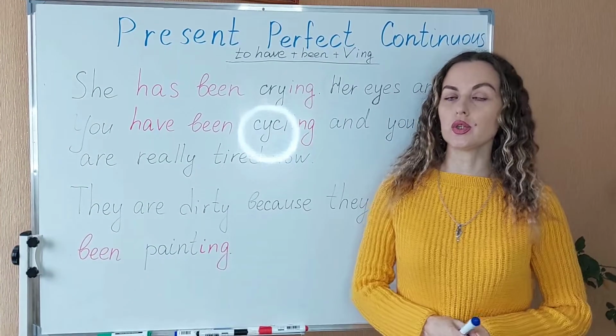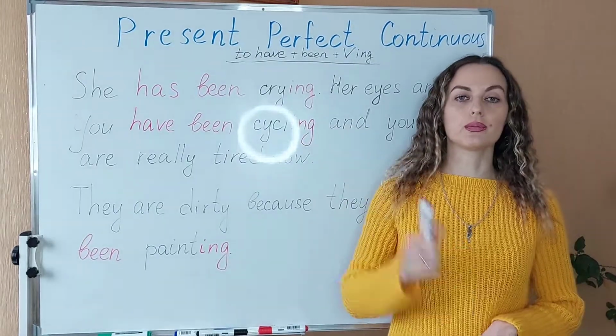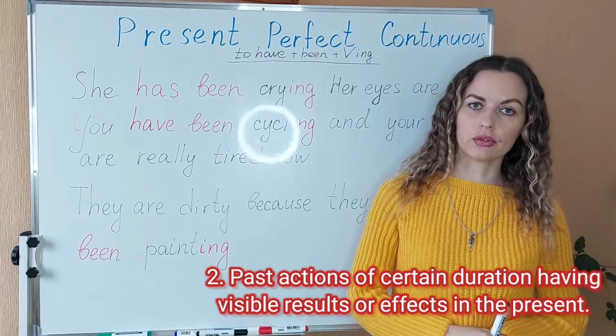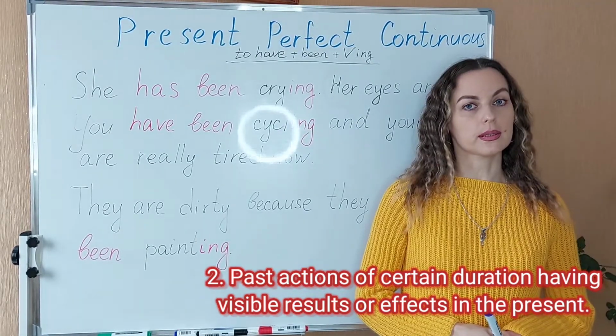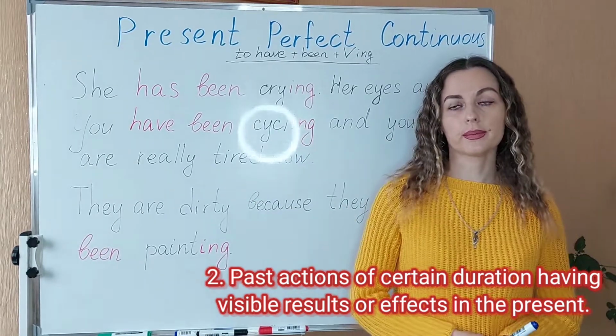The next situation when we use this tense. We also use present perfect continuous for a past action of certain duration, having visible results or effects in the present. What does it mean? Let's look at some examples.